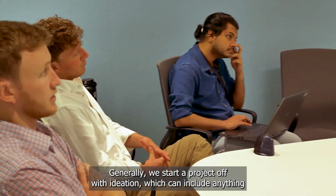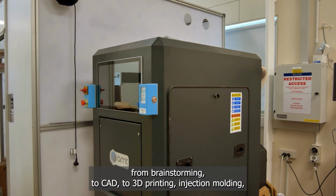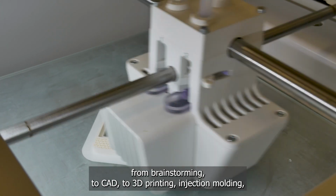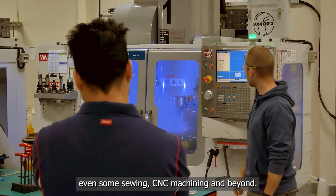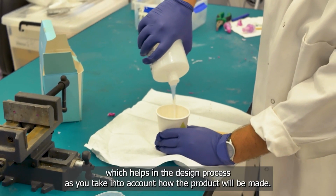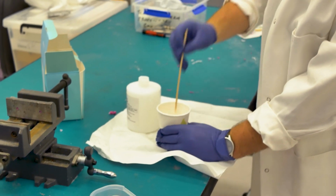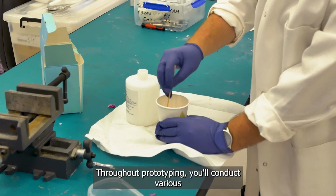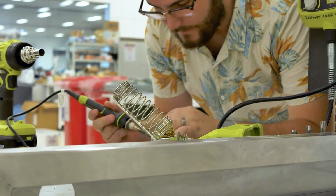Each product development engineering role is slightly different, but there are a few things we all have in common. Generally, we start a project off with ideation, which can include anything from brainstorming to CAD, to 3D printing, injection moulding, even some sewing, CNC machining and beyond. We make most of our prototypes in-house, which helps in the design process as you're taking into account how the product will be made. Throughout prototyping, you'll conduct various forms of testing to assess functionality and usability.